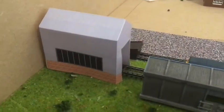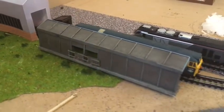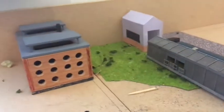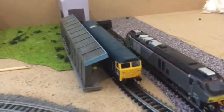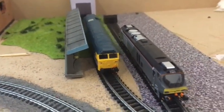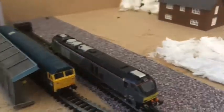That one there is how long that one's going to be, and eventually it's going to go all the way up to roughly where the end of the Class 68 is going to be. That's how long that shed's going to be. So the different lengths add a bit more variation, instead of getting a normal kit built one for me to build or take apart.